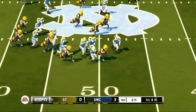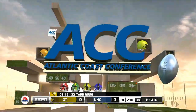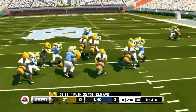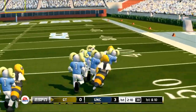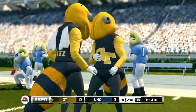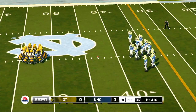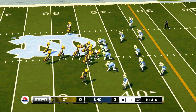He's to the 40. Across midfield. And they make the stop around the 43-yard line. That's a 32 on the play. First down. We've got a first and 10. Ball on the 43.